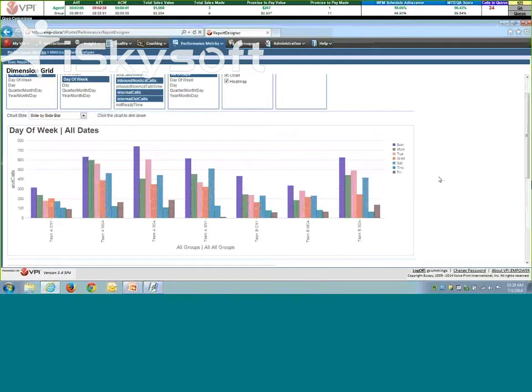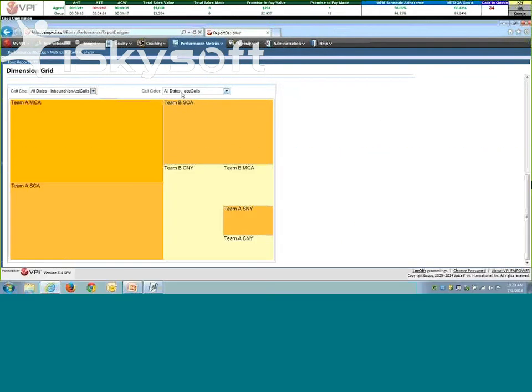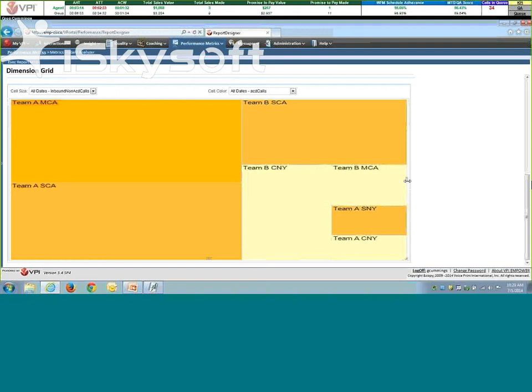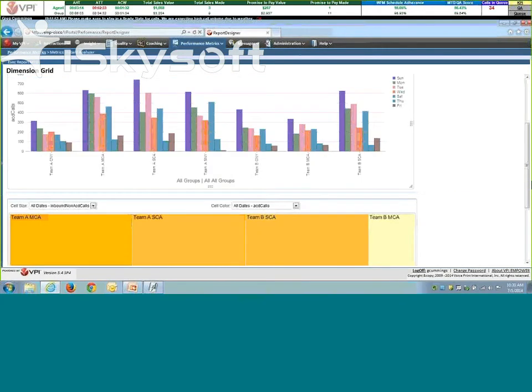Scrolling down, we can see that we've got a heat map, which is going to give us some comparative analysis between two KPIs. You can see the KPIs that are listed: cell size equals inbound non-ACD calls, and the all dates for ACD calls. When I hover over a selection, it's going to show me the data for each of the KPIs that are listed, and I can also drill down into this heat map view as well. And I can make this bigger if I want to expand out that view. So a lot of good data. I can interface with it.